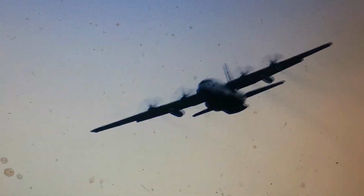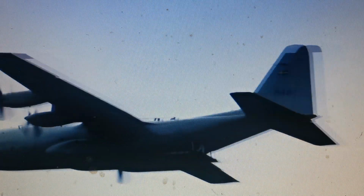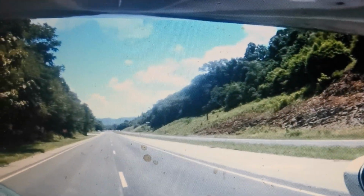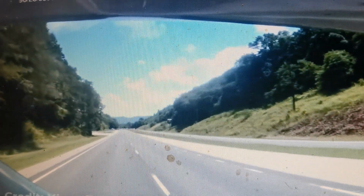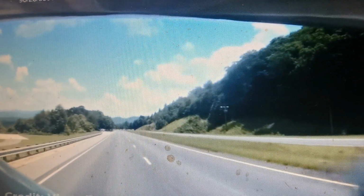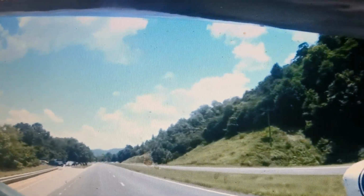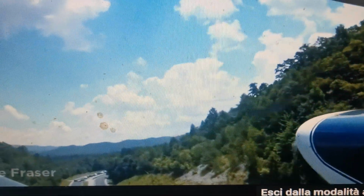C-130 flying with its door open. This plane made an emergency landing on a highway, and now it has to take off. Suddenly nosedived, and the reason was to drop fire retardant.